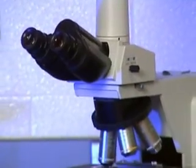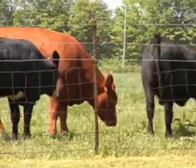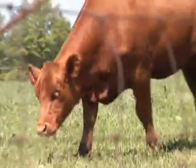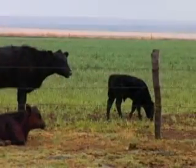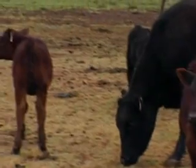Here's what they're finding. More efficient nutrition. With Vita Ferm, cows meet their nutritional requirements for maintenance and lactation more easily. That's because they require less dry matter and can better utilize poor quality roughages.